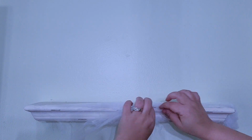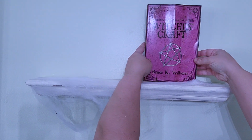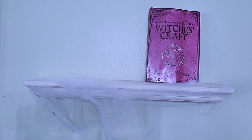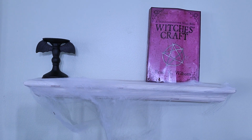And the theme of this shelf, of course, the whole dining room is witches, but I kind of just added things that when you think of the word witch, what do you think of? Well, one of the things you think of is a spell book. So we're going to go ahead and put this new spell book right on the shelf. Another thing that you think of are bats. And don't worry, there's actually going to be something going on these little candle holders.